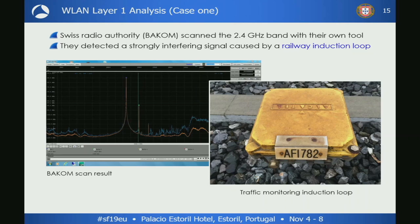So what we did to make a quick solution, the customer changed the corner to 5 gigahertz. So on the lower right corner, you remember, where we had the disturbances, we just changed to 5 gigahertz.